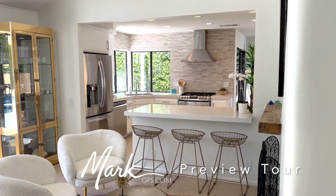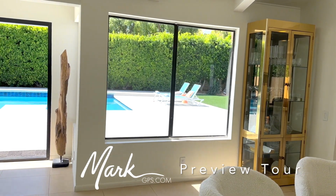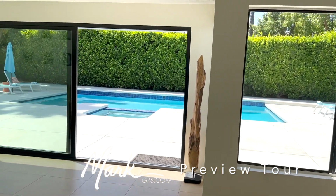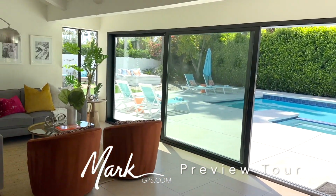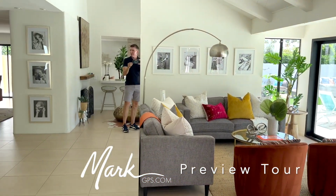It's a double-sided fireplace, so you see a little sitting area here. It could also be used as a dining room if you wanted to, although there'll be space for that on the other side. And then you have another sitting area over here, so this is kind of a second living room. And then you have a wall of mirrors.